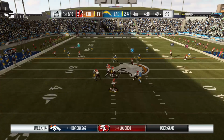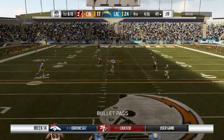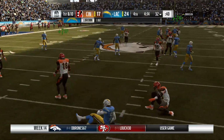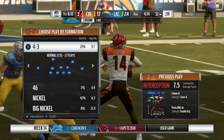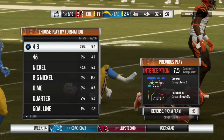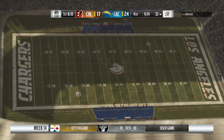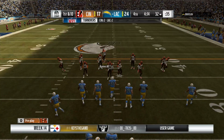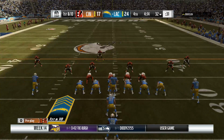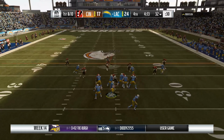Dalton, 1st and 10. Looking for Green, and it's intercepted. Picked up by the linebacker, Jatavis Brown. And they are going to set up shop at the 32-yard line. Well, they didn't exactly show patience there, did they? Just down a score, they come out firing right away and compound things by throwing an interception. They put their defense in a really tough spot.